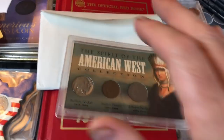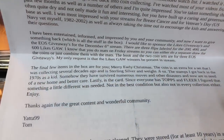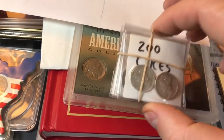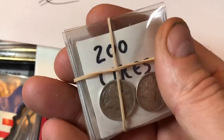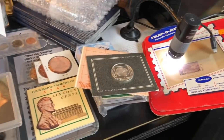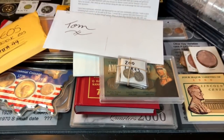Now, all of these items that we see here, which is the likes levels and the 3 EOSs, Yada wants to use during the December 6th stream, which I have no problem doing. The only stipulation he had was that the likes giveaways, the winners for these must be present in order to receive them. I can make that happen. Tom, very cool final package of the day. Goodies for me, and once again, goodies for the coin community.